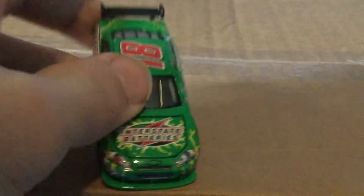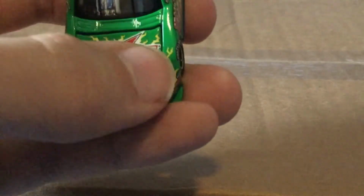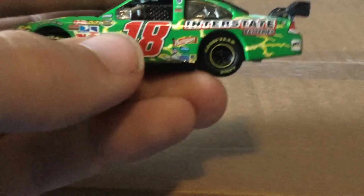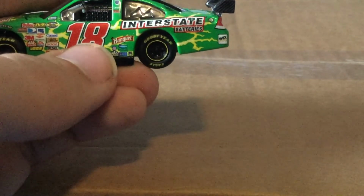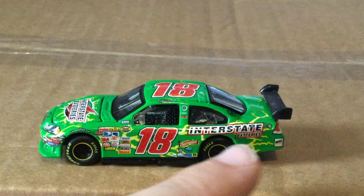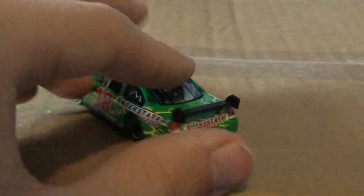So that's the same story with the next car. But what a very good looking car. You've got Interstate Batteries right here with the electrical bolts coming out of it. Just an all green car. You've got the red 18, Interstate Batteries, Wicks, Banquick. You've got more electrical bolts all down the entire side of the car. You got the red 18 there. I'm trying to be very careful with this car.